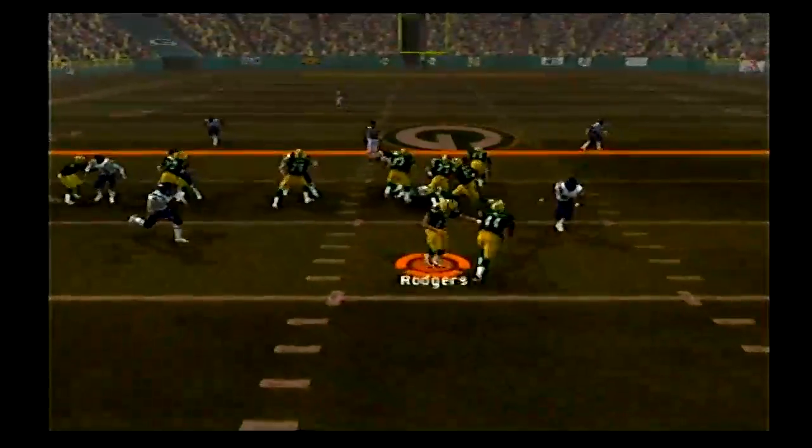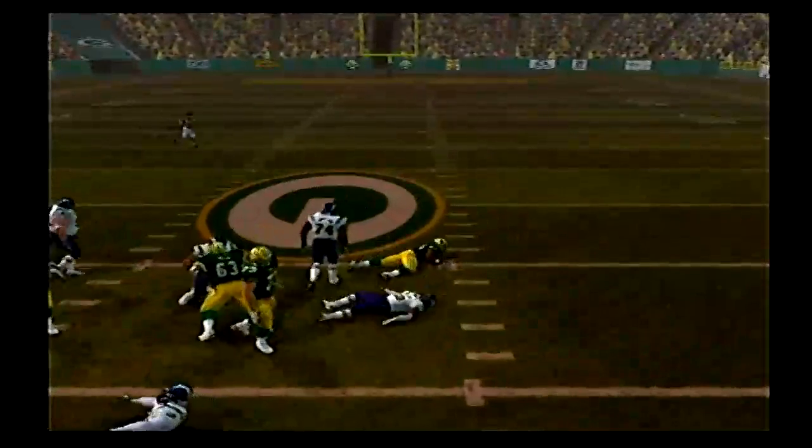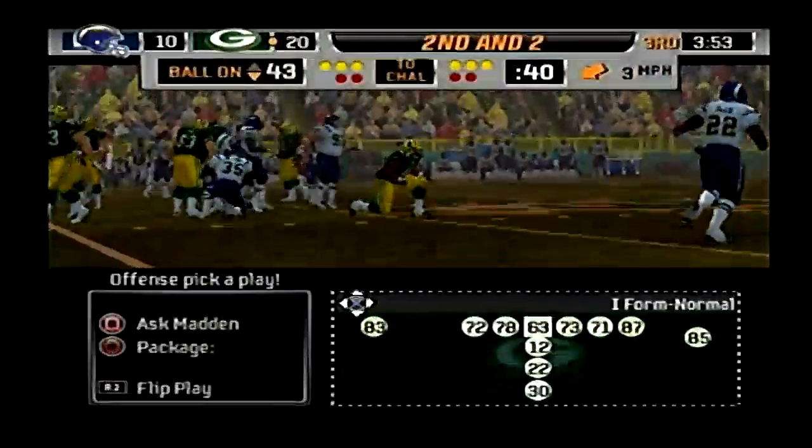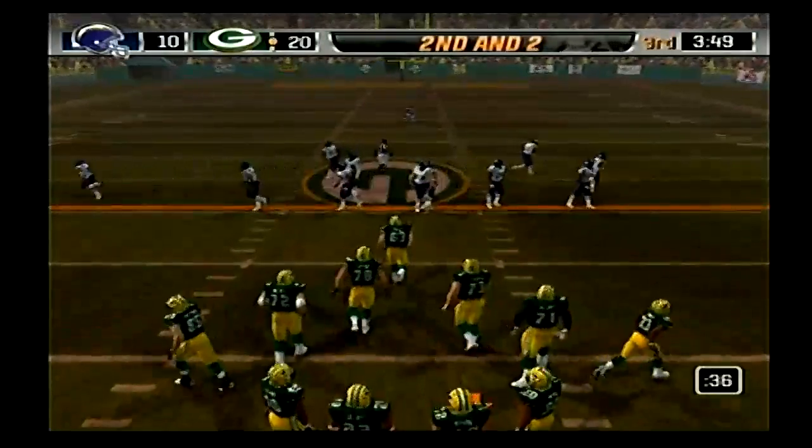Davenport, the lone back, on the ground. Can't wrap him. Freeman with the stop. They had a tough time bringing him down, but finally do before he gets to the marker. Ball on their own 43.